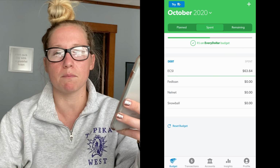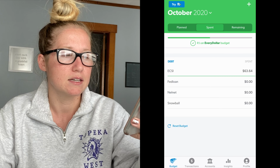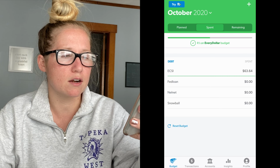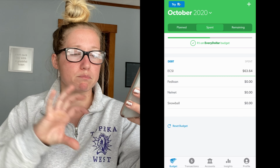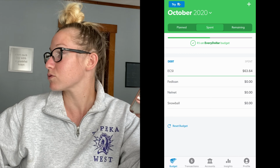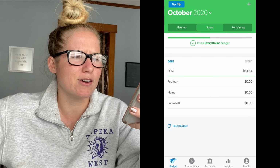And then the Fed loan is something that I don't have to pay. I kind of wait till the end of the month to see where we're at, to see what we're going to do there, whether I want to put that $400 towards my loans or whether I want to add it into our debt snowball and put it all towards Russell's loans, which is where our snowball is right now. So I don't know what I'll do, but I'm sure at the end of this month I'll update you.